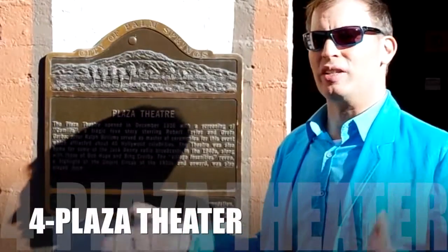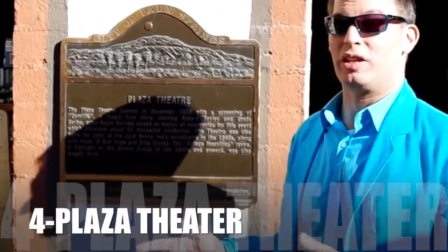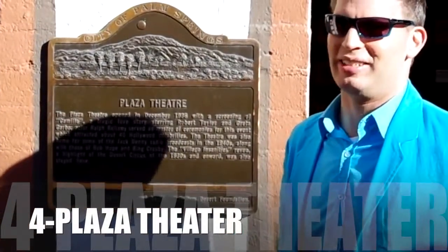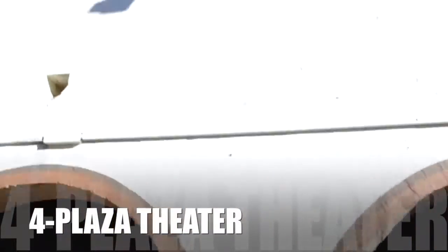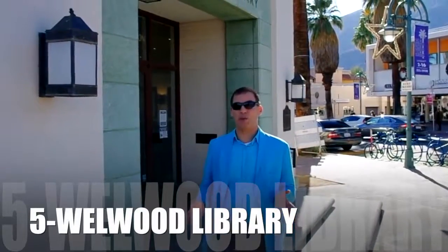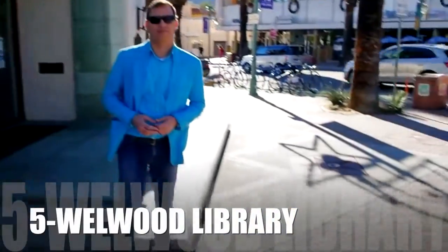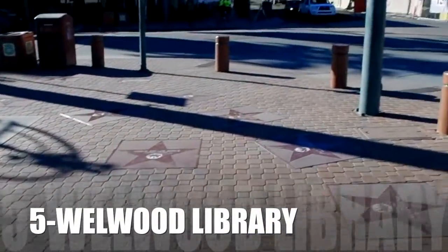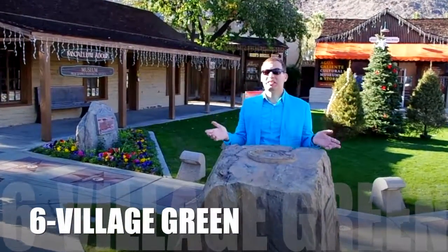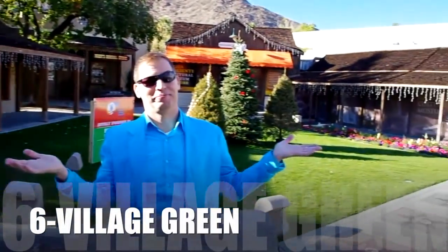The Plaza Theater is really iconic. This is where, in 1936, the famous movie Camille, starring Greta Garbo, premiered. Garbo, in the audience, wearing sunglasses. The beautiful Welwood Murray Memorial Library, right on Palm Canyon. If you think Palm Springs doesn't have a lot of history, you need to check out the Village Green.